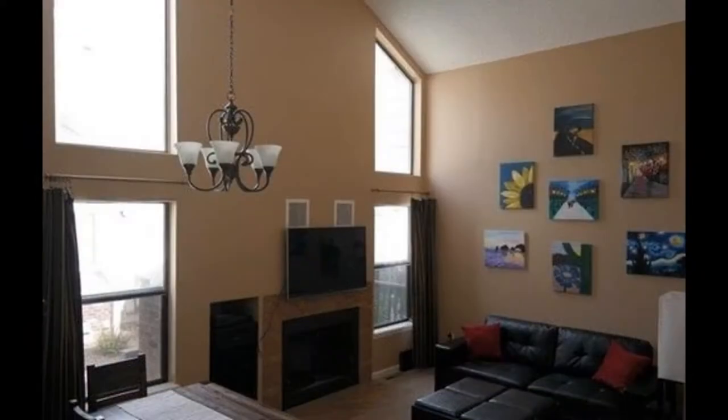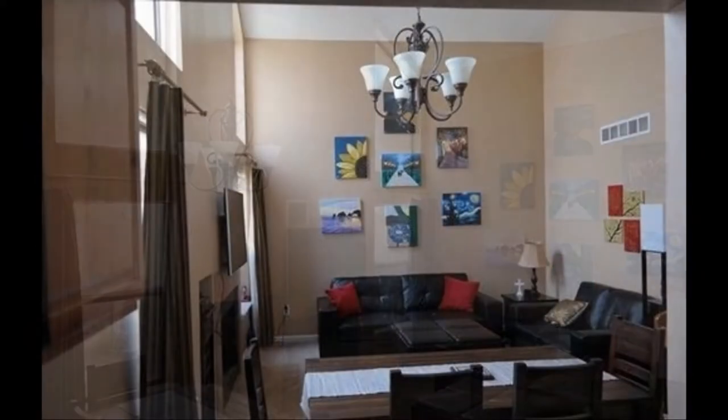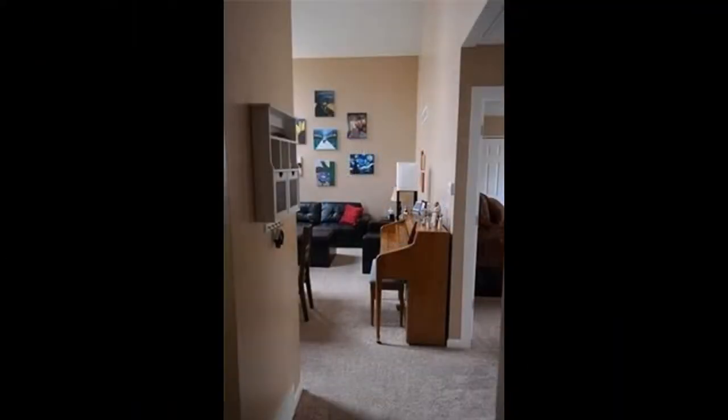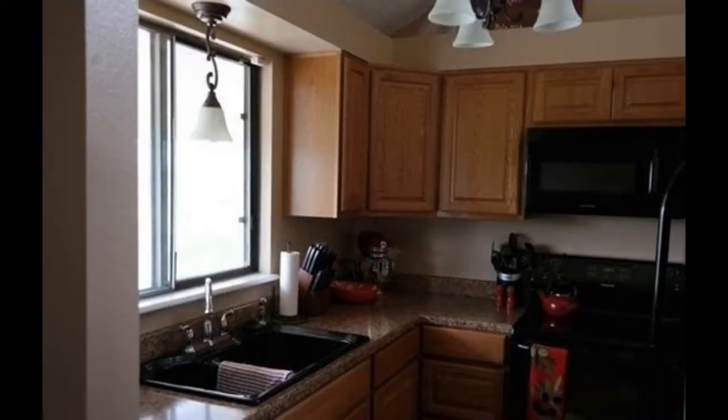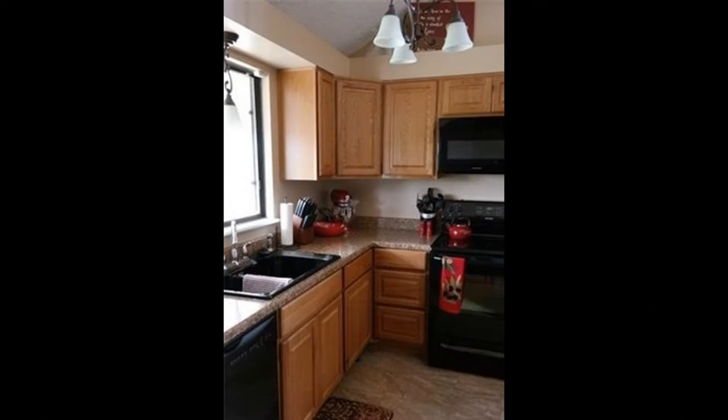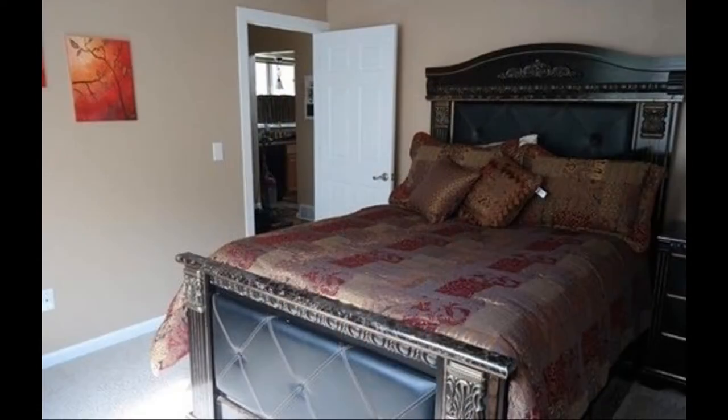It features vaulted ceilings, a carpeted living room, and bedroom with high windows that let in sunlight and moonlight. This unit boasts new appliances, including a refrigerator, a dishwasher, a stove, a microwave, and marble floors in the kitchen and bathroom. The bedroom has a ceiling fan and two closets.